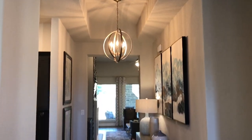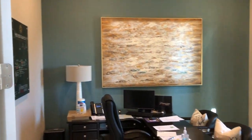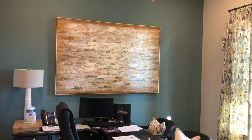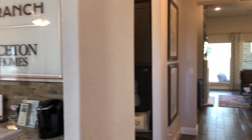The price range in this community that they build in starts off actually in the low threes and goes all the way up in the low fours. Now that's before you go to the design center, so expect the final price will be a little higher. All right, they do have a beautiful office right up front. This section over here would be the garage, so pretend that's not there.